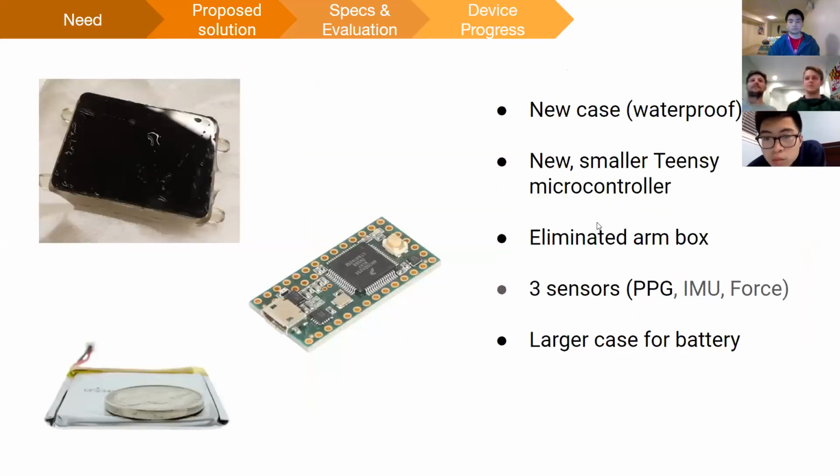Yeah, so as far as device progress, we hit a few of our big milestones, mainly that we now, going off of what Connor said, have a new case that's waterproof. We also found and implemented a new smaller Teensy microcontroller, which allows us to free up that arm box that you remember up on our elbow. So we got rid of that completely. We also implemented 3 sensors, a PPG, an IMU, and a force sensor for when you click the watch. And the watch got a little bit bigger to fit the battery.